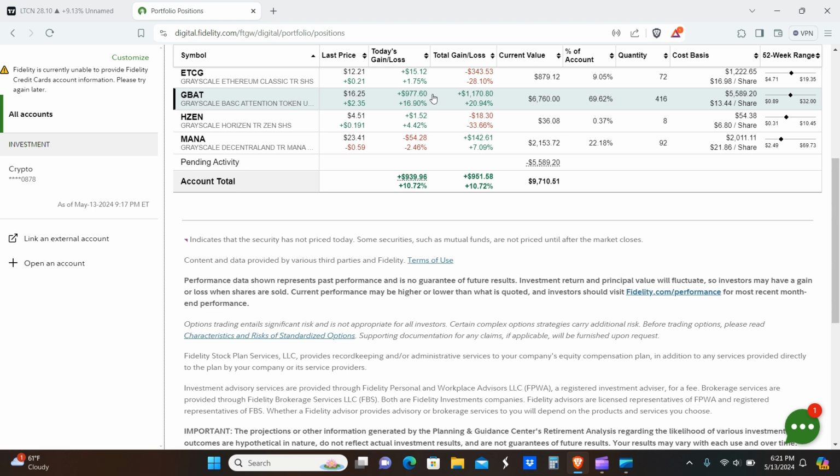So GBAT, you guys can see we're up almost $1,000 on the day, so up almost $1,200 in unrealized gains here. About a 21% move. So it's pretty good. It was actually higher than that at one point, and to be honest, I was kind of shocked. I was like, wow, wasn't expecting it to move up that quick. But then again, that's crypto. You never know. I mean, it could move up a little bit, or it could do some crazy 5x in a single day. That's crypto. That's just the way it works.